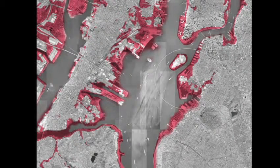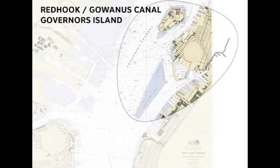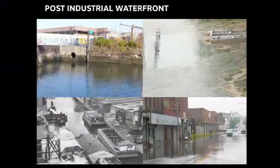Here's a map of my city, New York City, showing inundation in red, and what's circled is the site that I'm going to talk about, the Gowanus Canal and Governor's Island. If you look at this map, everything in blue is out in the water, and everything in yellow is upland, but you can even intuit from this map that the harbor has been dredged and flattened and went from a rich three-dimensional mosaic to flat muck in a matter of years. Another set of views of the Gowanus Canal itself.